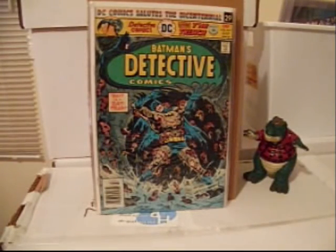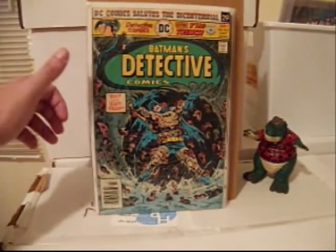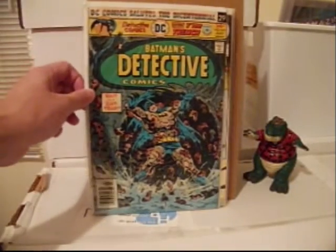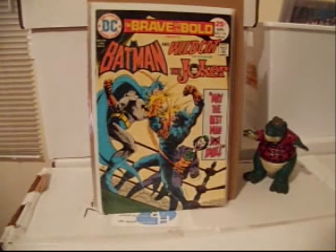Batman Detective Comics, 461. I love this cover. It used to always drive her nuts because it had rats all over it. She's got this big fear of rats. Anyway, she's like, I can't believe I bought that. I love that book. And then this one, which made me fall in love with Jim Aparo.